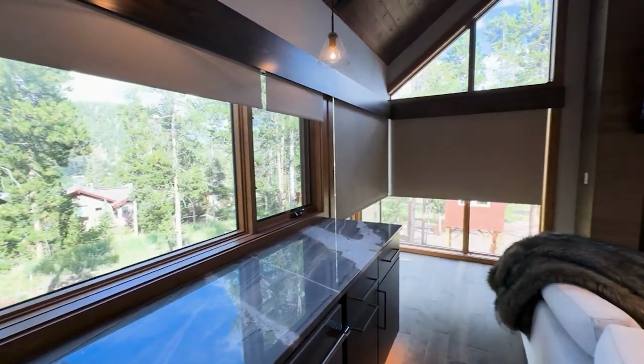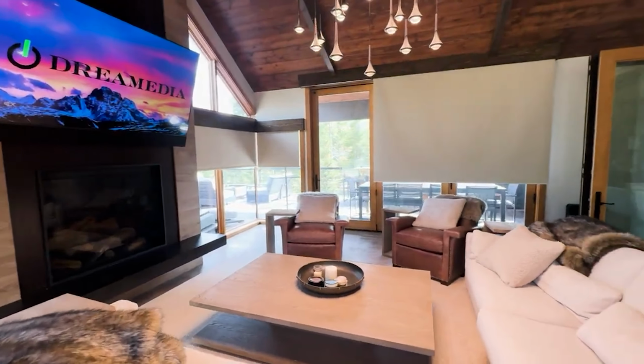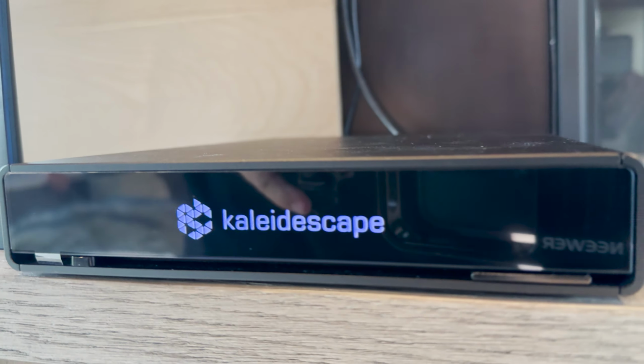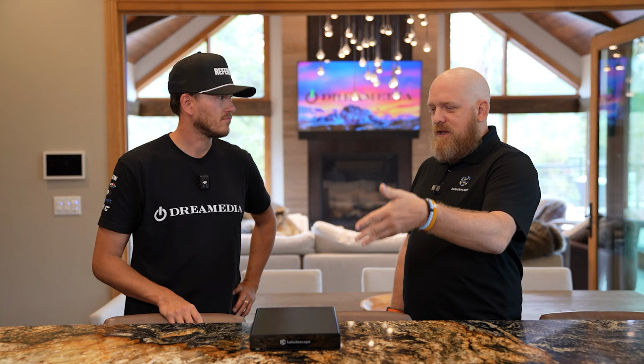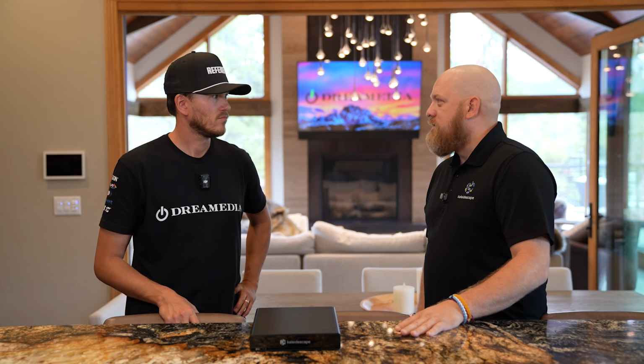You guys know that we're huge Kaleidescape fans here at Dreamedia. Any high quality home theater or even audio video living room formal setup like what you see here in Colorado, you want to ensure that you're getting the absolute best quality audio and best quality video, and there is no better choice than Kaleidescape. That's right. And not only that, but everything's stored locally. So if the network goes down here at the house in Colorado, or you don't have service on the road with you, you've got everything at the touch of your fingers.